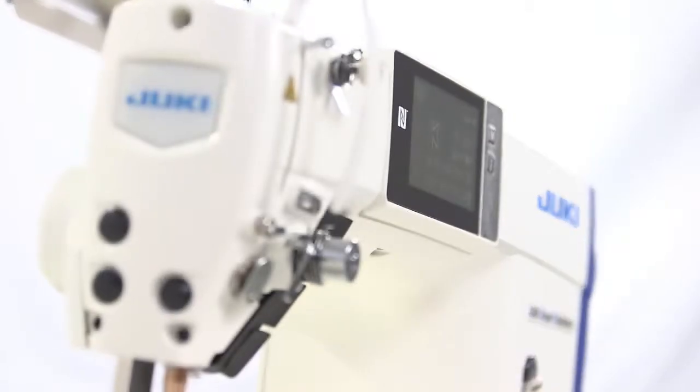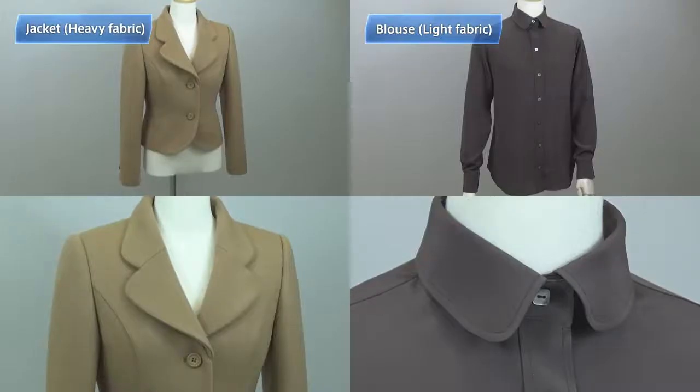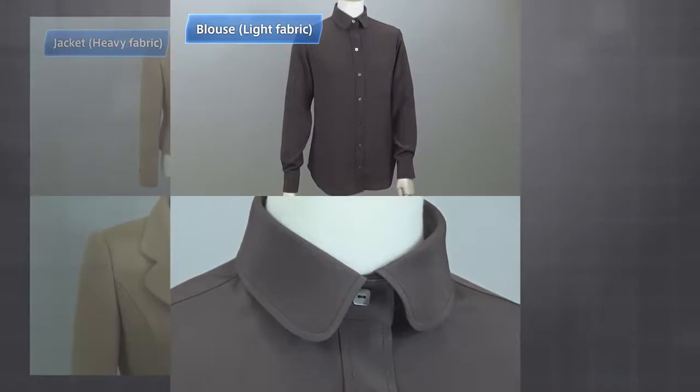Now, let me explain how to use the digital sewing system by showing an example of a shop that recently started to use DDL 9000C. The operator here is sewing a jacket of heavy fabric, and the supervisor is adjusting the sewing machine to prepare for the next sewing item, a light fabric blouse.